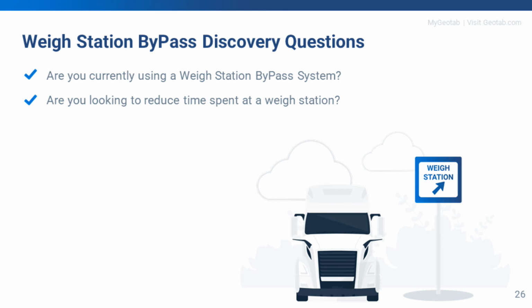estimate. They say that for every weigh station you are able to bypass, it saves you just a little less than $9 on average. Sometimes it's more, depending on the wait in line. Again, something to think about to offset whether or not this is of value to you.